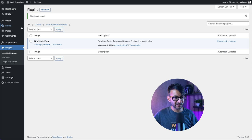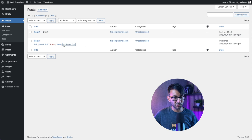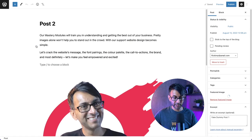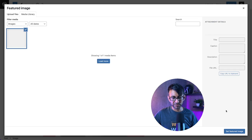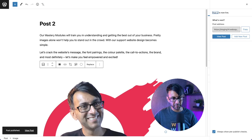So that's now activated. That's the only plugin I have at the moment, remember? I'm going to go to all posts and look, duplicate this. And we'll duplicate it again. Let's go to this one here, change it to be title 2, update. Let's just edit post 2. It's already got the title. I'm going to leave the image as it is. I really don't care. I'm going to go to post 2 and I'm just going to change the featured image and we'll go for this image instead like that. Publish that.